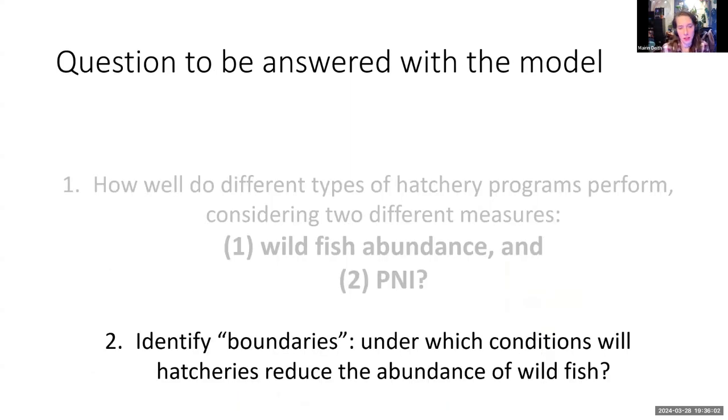So that's just the set of results from the first question that we sought to answer with the model. But now let's switch and say, okay, that's enough optimism. Let's identify the conditions that result in really pessimistic outcomes. So let's, again, manipulate the inputs to the model to figure out under what conditions we might actually be introducing a new stressor.